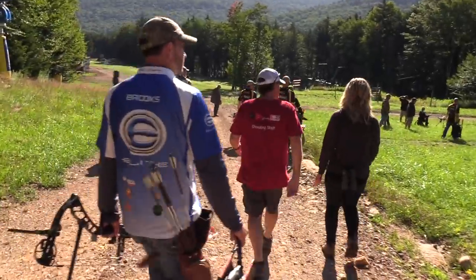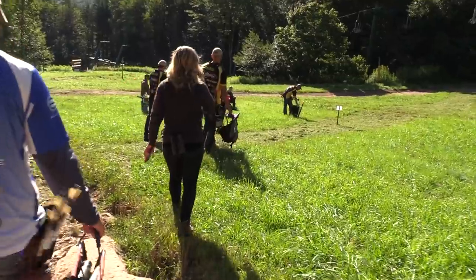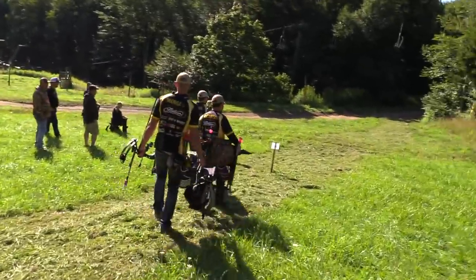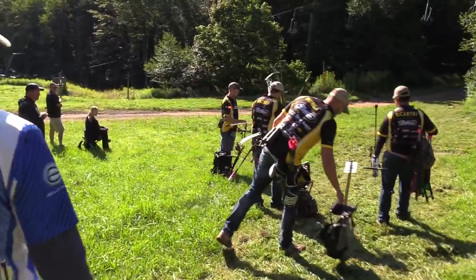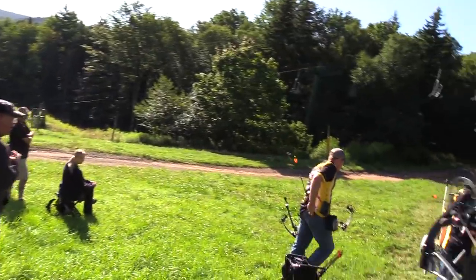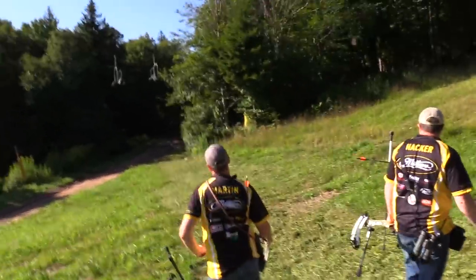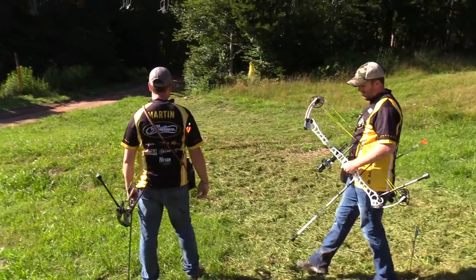All right, here we go. Target number 8. We are out in the middle of the sun, right next to the lift. And we are shooting, and by we I mean them, an antelope. The antelope's kind of around the corner. There's a little bit of a drainage cut between the archers and the antelope, but the level of these guys shooting, they're probably going to be able to figure this one out pretty quick.